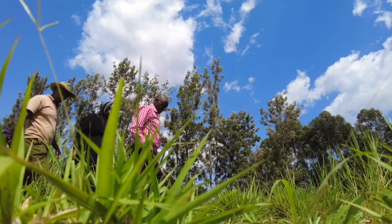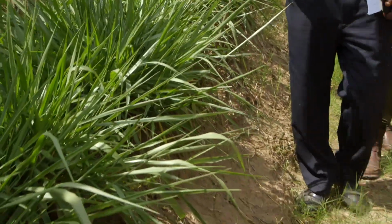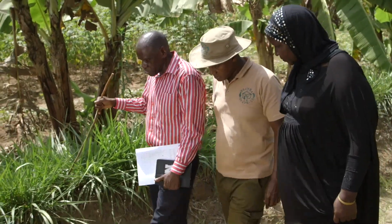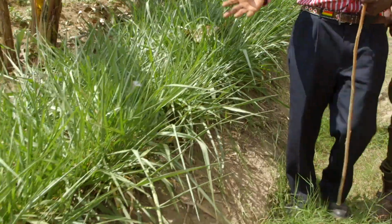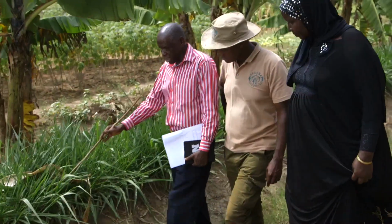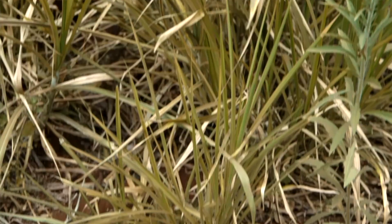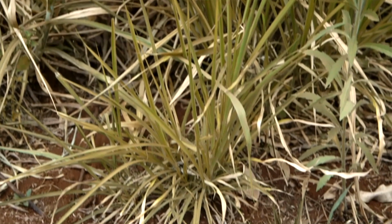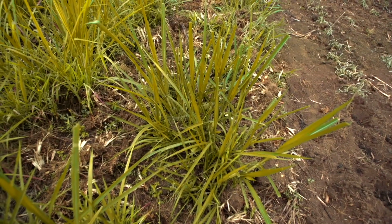Now here we have Brachiaria. Now this Brachiaria does not get affected by the disease that we saw with the Napier grass. The second thing, Tony, about this grass, while Napier grass will have like 7% protein, Brachiaria could have up to 15%. Napier stunt disease means the grass is short and doesn't give much yield. Sometimes it also turns yellow like this.